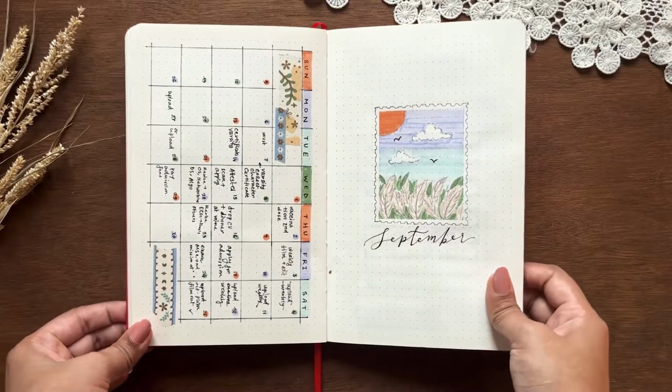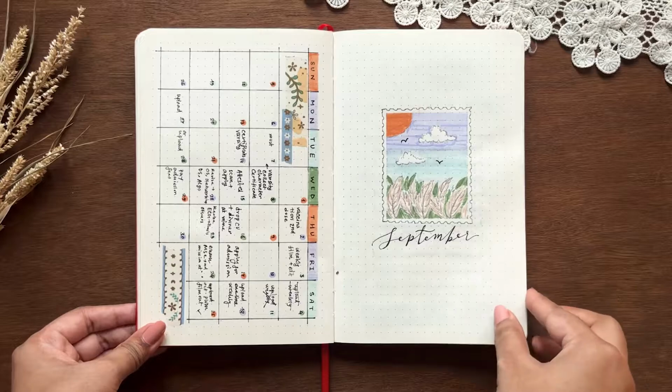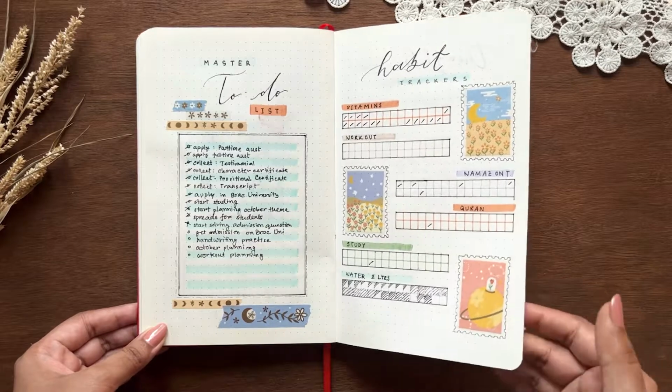In September, I really didn't have much time to think and make themes because of my internship, aka job, so I only drew some illustrations in my cover and weeklies.